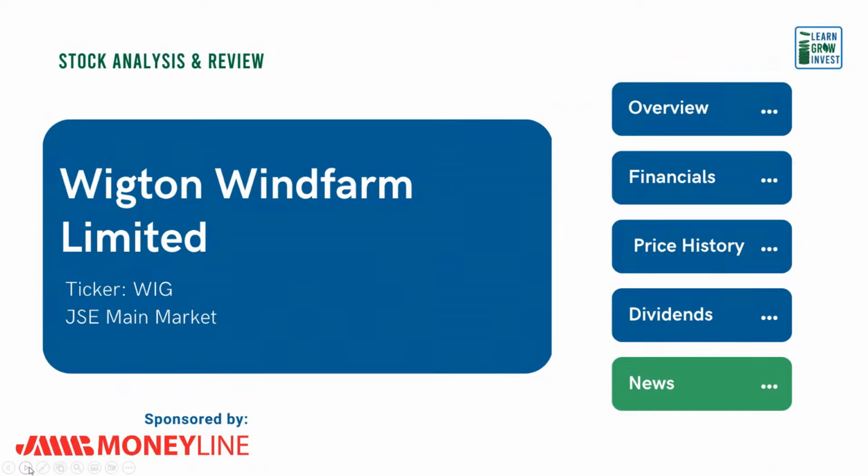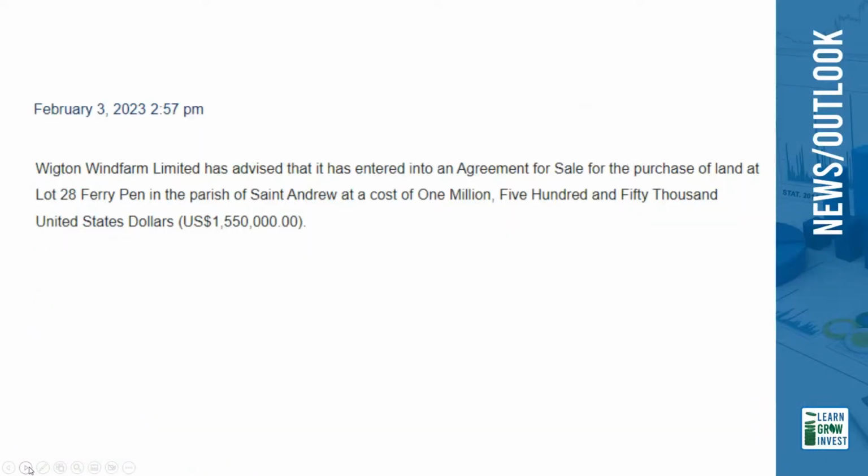All right, so in terms of news about the company, let's look at a couple of things here. In February of this year, Wigton advised that it has entered into an agreement for sale for the purchase of land at lot 28 Fairpen in the parish of St. Andrew for a cost of $1,550,000 US, right?